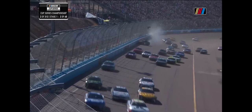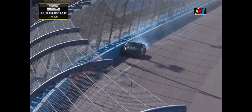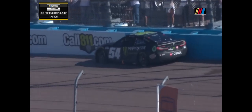Oh! Somebody's in the wall! The 54 of Ty Gibbs. He had an issue in the middle of 3 and 4. I couldn't tell what it was. Then it looked like a mechanical issue that continued down the front straightaway. Then in the middle of the dogleg, a hard right turn. Heavy damage to the 54.